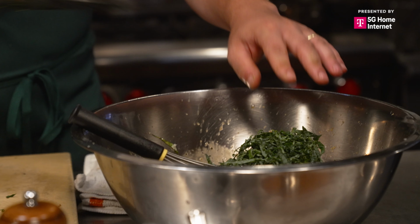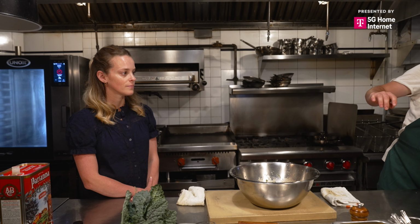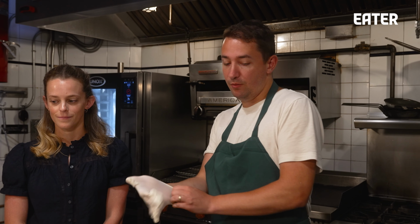All right, so the kale's all sort of chopped in there, and we're gonna do something that you're told not to do with salad dressings normally, which is destroy the kale into the dressing, like really mush it up.